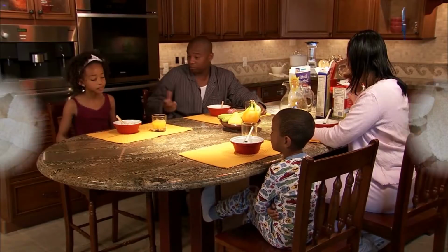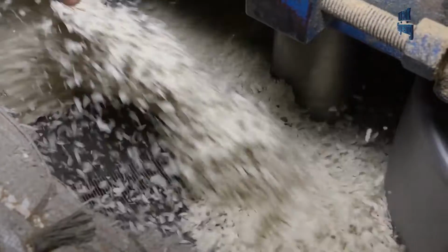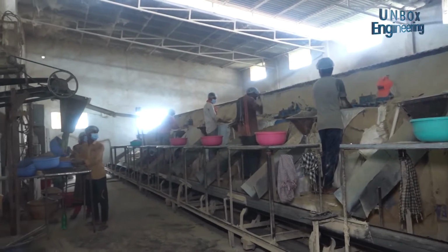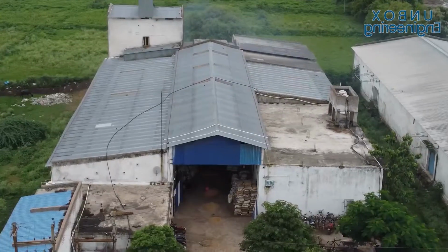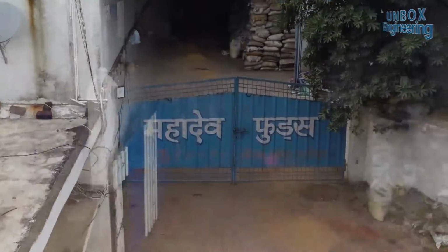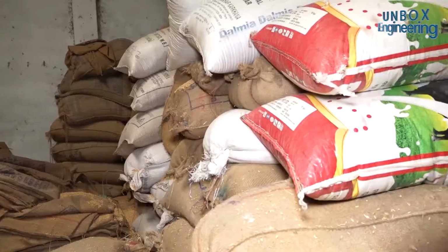You may have also eaten Poha for your morning breakfast. But have you ever thought how this healthy Poha is made in the factory? Well, we will find out, and with this, I will also tell you where to get more information about how you can start this type of business. So friends, let's unbox the Poha making factory, Madhev Food, Chhattisgarh, where healthy Poha is made for us.